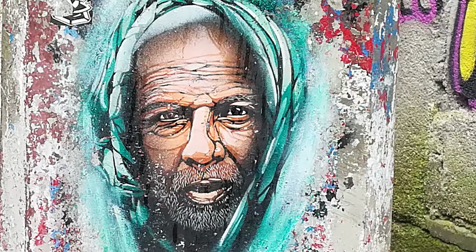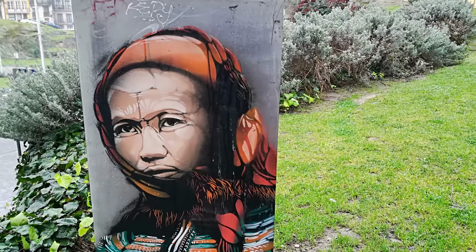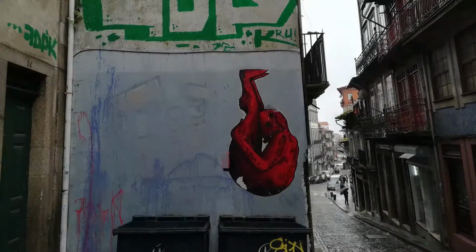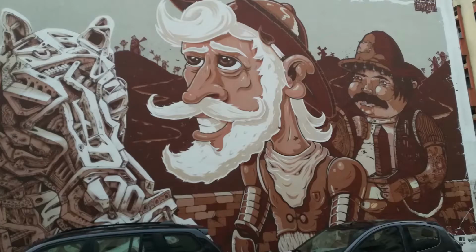Popular street artists like Guatemala, who's French, Costa, Vils, Mr. Deo and Hazul were invited by the local government to enhance the image of Porto by transforming some of the neglected buildings and spaces around the city into really vibrant, colourful canvases.